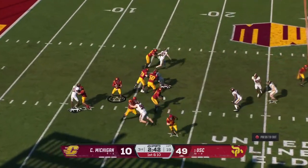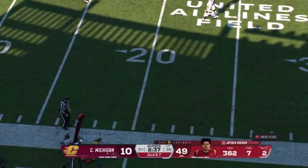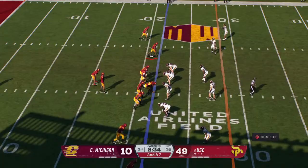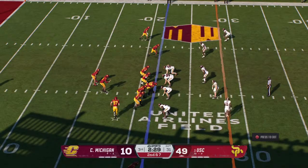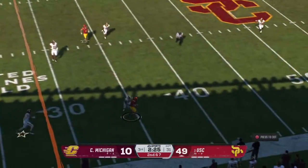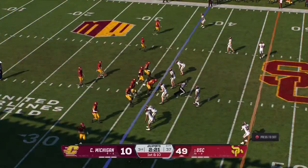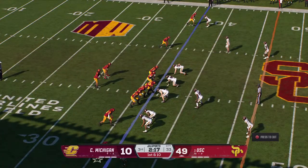Coming out on 1st down with the play fake. Quickly to the tight end. That's a really good tackle there, giving up some size and still making the play. They'll run play action. Got him downfield. All the way out to the 37-yard line. It's a gain of 15. It's a 1st and 10.